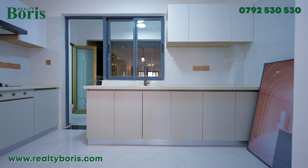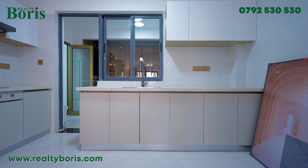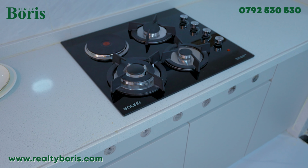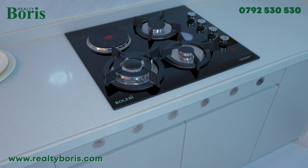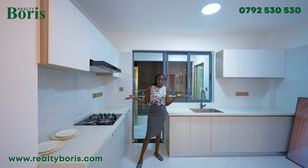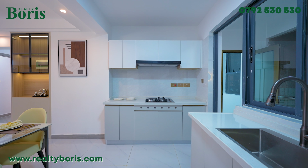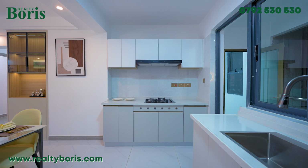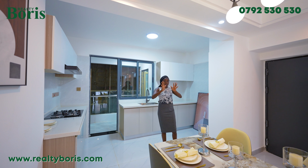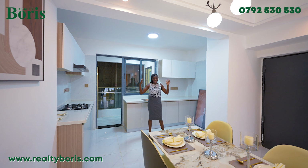Let's jump right into our kitchen, and it's a very huge kitchen. I love how we've done 2 separate areas for the kitchen, and of course the kitchen comes fitted with a 4-burner minus the extractor and the oven, which is something you can always get, of course, to your preference. I love how huge the space is, and also the fact that it's an open kitchen, but you can always decide to close it simply because we've decided to do something a little bit more different.